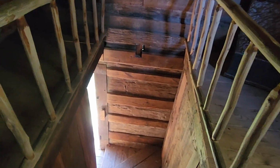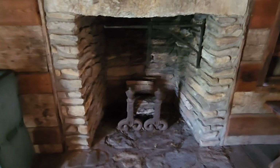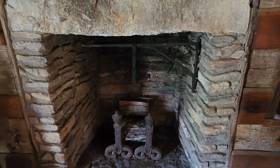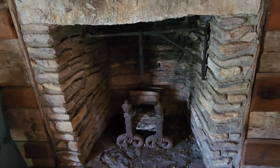Okay. Whew. Going down the stairs, it's a little hard. Okay, made it down. My feet aren't the greatest. But holy cow, I love the fireplace though. I can tell you that. I love wood burning fireplaces over gas. I love the smell.